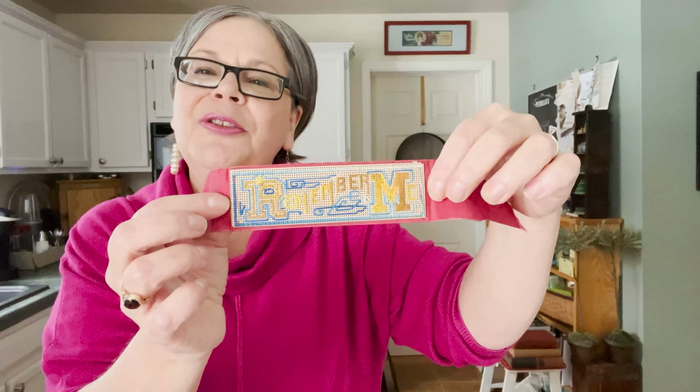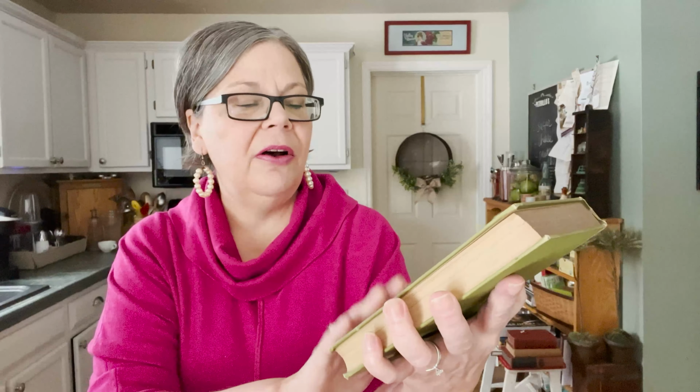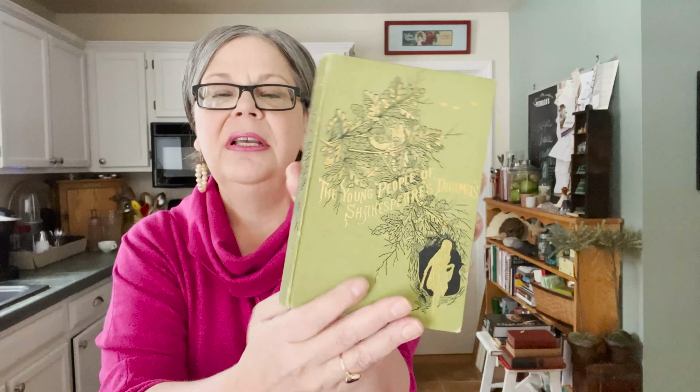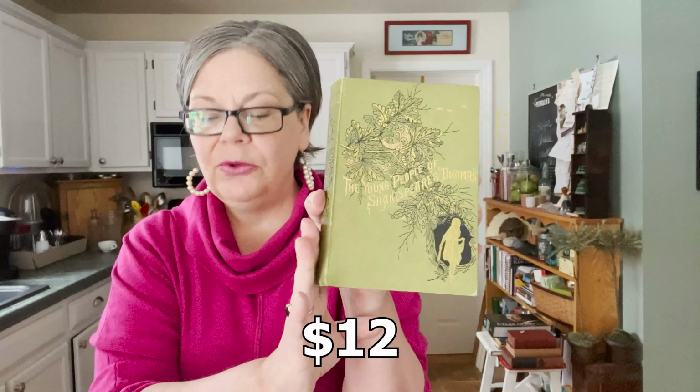Got a couple more books for you. Here is one with a beautiful gold gilt cover. It's The Young People of Shakespeare's Dramas. It's an anthology of sorts, has some illustrations inside, and I paid $1 for it. It should go for about $12 from my antique booth.